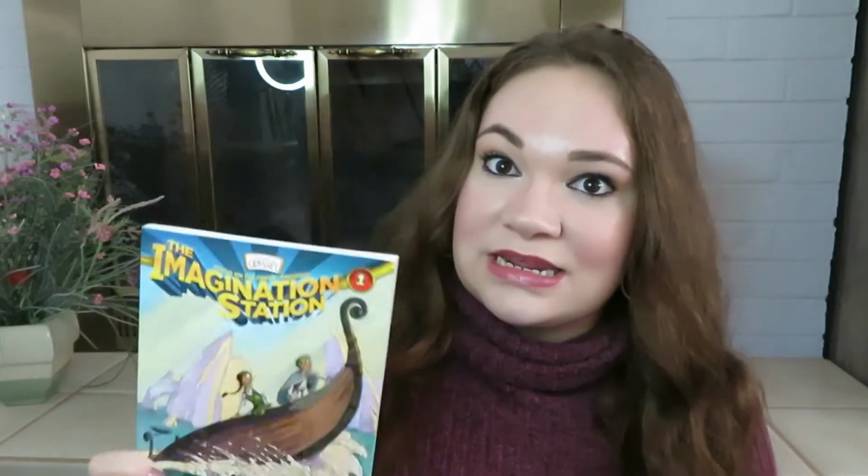So first I'll talk about the actual literature book that we are studying for this unit, which is the Imagination Station Voyage with the Vikings. We've been loving this book, guys. It's really cute, and she's been really enjoying the story. It has real people in there. The Vikings that they meet are Eric the Red and Leif Erikson, so that's really cool. I mean, not really learning about them, but having a little story about them.